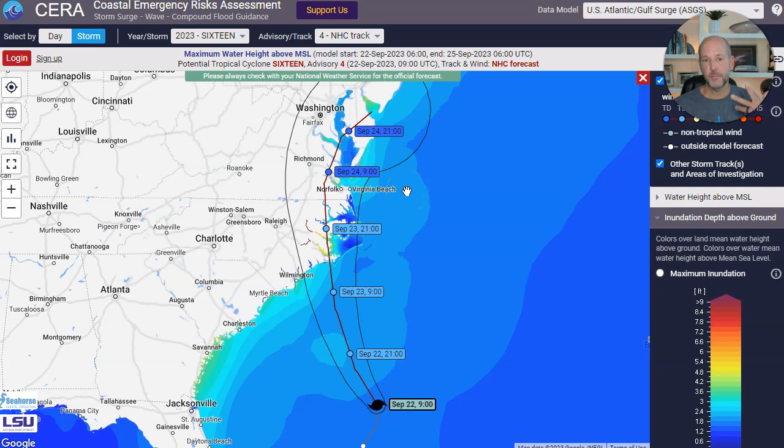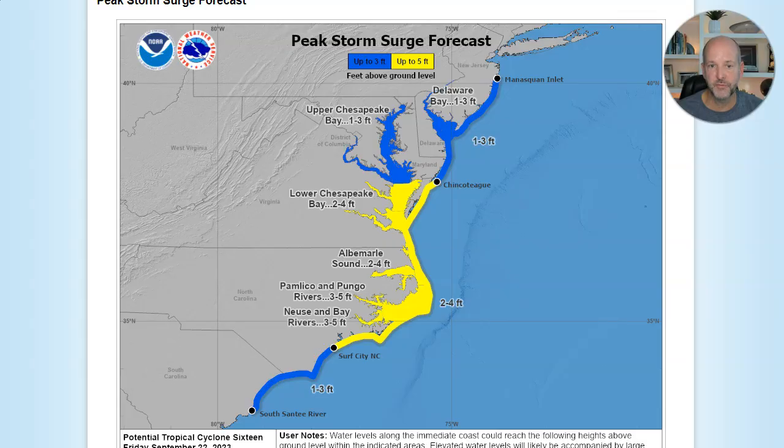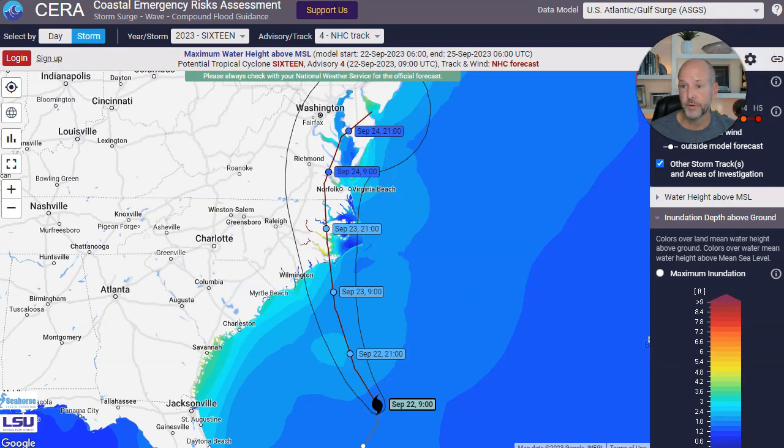Here's a look at the surge potential, and I'm going to show you quickly from the Hurricane Center their peak storm surge. This is going to be the biggest story. The most dangerous part of this storm is the surge for eastern North Carolina. You see some of these bays, Pamlico, and basically the areas around the Neuse and Tar River sounds. That's where we're going to see 3 to 5 feet of storm surge. Out to the Outer Banks, 2 to 4 feet, and then up into the lower Chesapeake, 2 to 4 feet. That's really going to be, to me, the worrisome part about this.